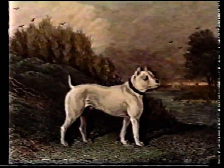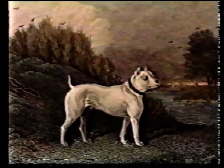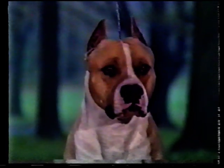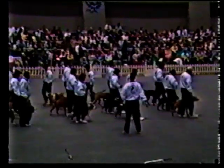Originally created as a canine gladiator when dog fighting and bull baiting were in fashion, the art of selective breeding over the past 50 years successfully eradicated the breed's fighting tendencies. In today's society, the Amstaff's temperament and unique physical strength have allowed him to excel as a personal companion, a family guardian, and a top contender in weight pulling contests.